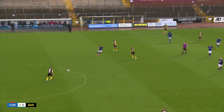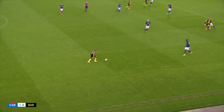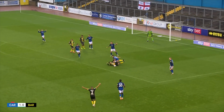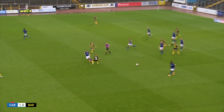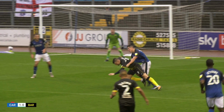Picked up by Patrick Brough. Now it's with Mike Jones just in front of the halfway line. Out to Connor Brown. Now it's Scott Quigley inside the penalty box. Quigley goes to ground. Quigley wanted a penalty there. Referee wasn't having any of it. I think he was about to possibly book Scott Quigley for diving there. And you've got to remember, he's been on a yellow.